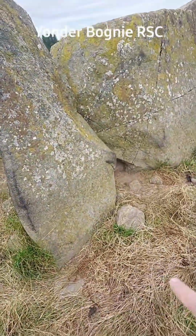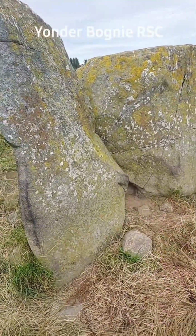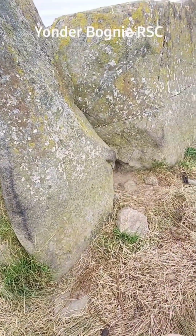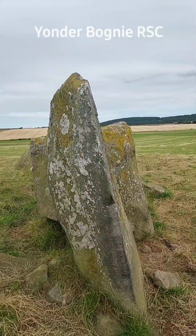But the socket of this particular flanker might be starting to get compromised a little bit. With that, it's hard to tell. It could be a couple of feet of stone underneath that, but it's hard to tell. But it has got a little bit of a lean.